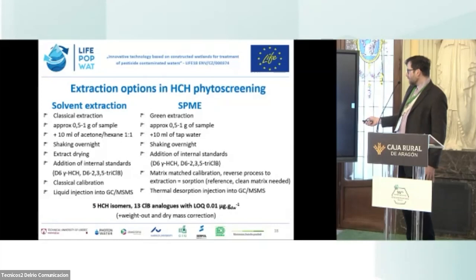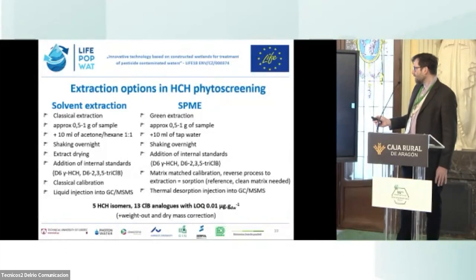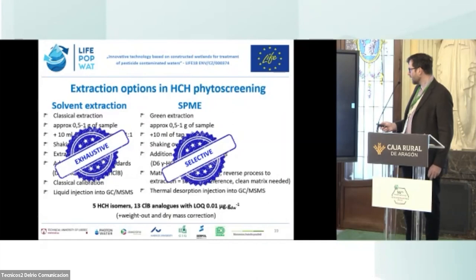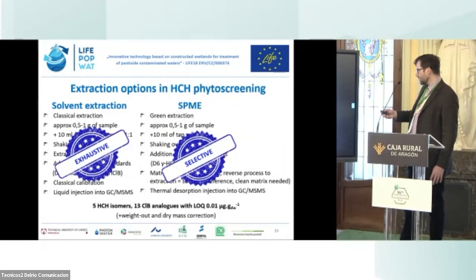Here are some notes on the individual extraction techniques. Maybe I will skip it because there is not so much time to go into the details. But what we can say is that solvent extraction is an exhaustive method and we can keep the samples almost forever. But solid phase microextraction can be called a green analytical technique, but we have to perform the analysis the next day after we prepare the sample. So it's not very robust for the laboratory.